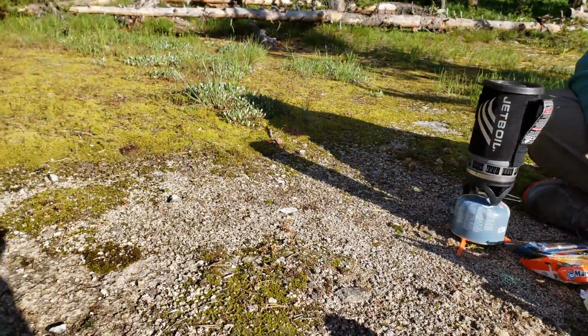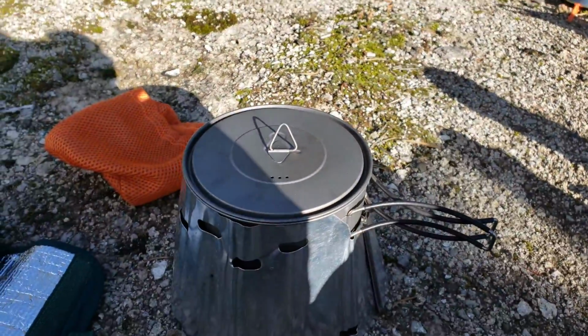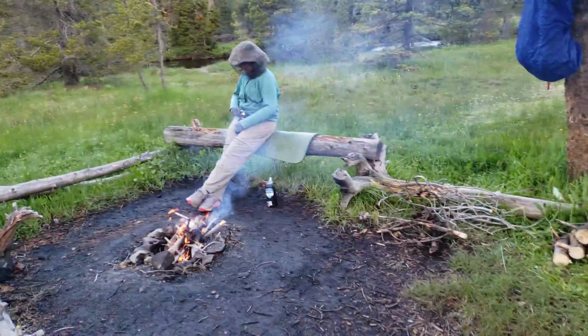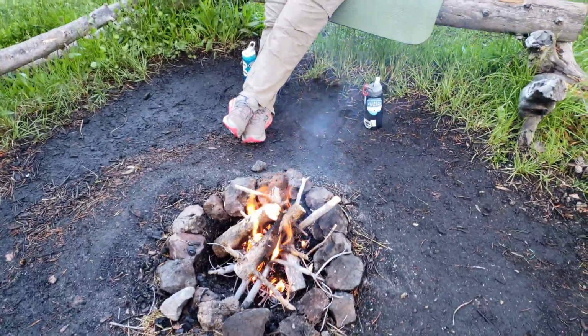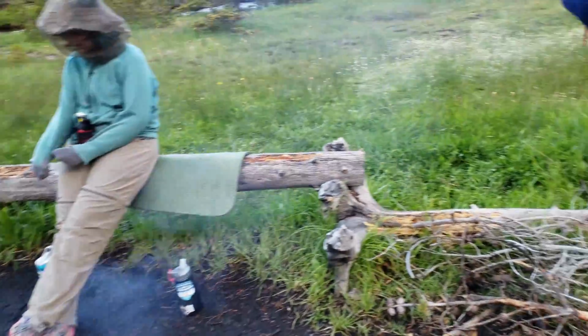Mosquitoes are thick, but we've seen worse. Definitely. I feel much better now. Full belly. Girls all ate. Everybody's back in the tents, hiding from the skeeters. Mindy and I are out here enjoying a lovely fire and some mosquitoes.